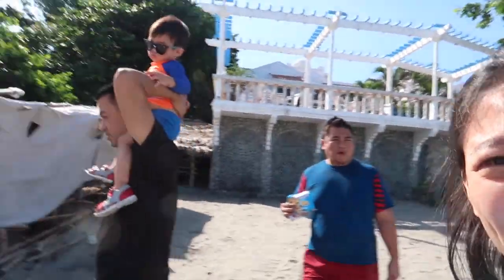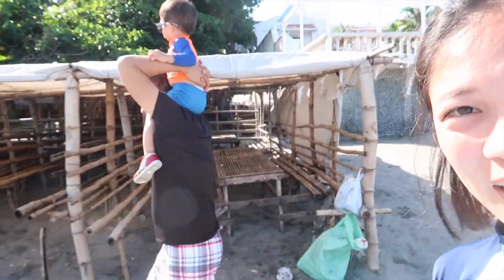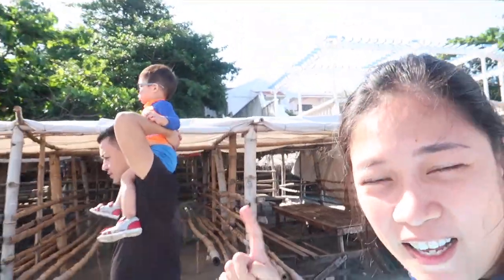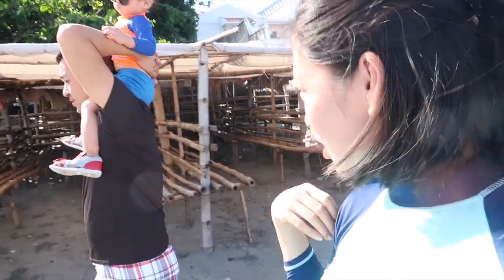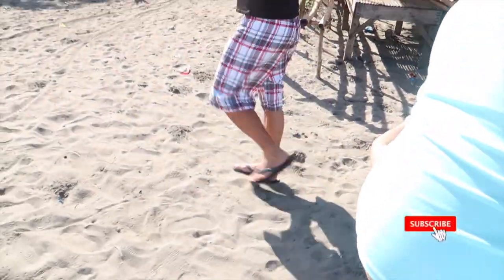How is it? He's chill. Super chill, my shades. Oh, diba? Pareho kami ni River, naka... Ang tawag dito, rash guard. Pero nakalabas yung chan. Pareho kami, twinning. Labas yung chan. So, ayan.